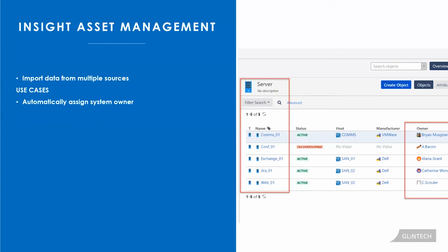So Insight allows you to remove these silos of information and put it into a place where your agents are using this information and able to reference it in a tool that your agents are using daily. Because the information is all in one place, you can use it to automatically seek approvals from owners, for example, when raising change requests. You might even set up automations to regularly audit your assets so that the owners can confirm the details are still correct.